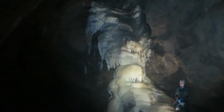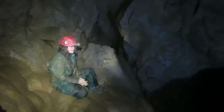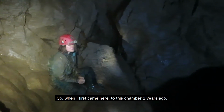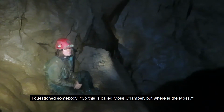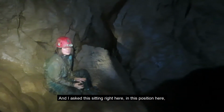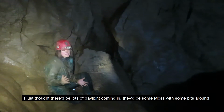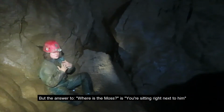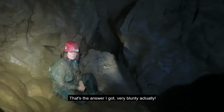Jolene sitting really pretty next to a pretty. So when I first came here to this chamber 2 years ago, I questioned somebody. So this is called Moss Chamber, but where is the moss? I asked this sitting right here in this position. I just thought there would be lots of daylight coming in, there'd be some mossy bits around, but the answer to where is the moss is you're sitting right next to him. That's the answer I got, very bluntly actually.